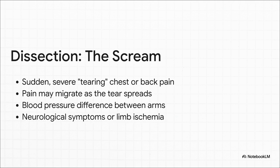A dissection, that's the scream. The classic textbook symptom is a sudden, severe ripping or tearing pain, usually in the chest or between the shoulder blades. People often say it's the worst pain of their entire life, and as that tear travels down the aorta, the pain can actually move with it. A huge clue for doctors is finding a big difference in the blood pressure between a patient's two arms.